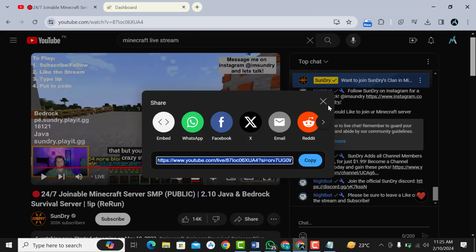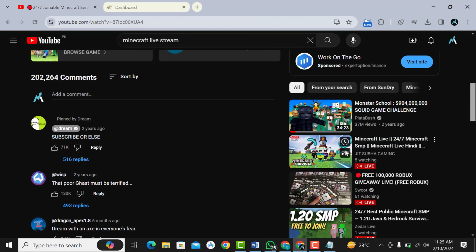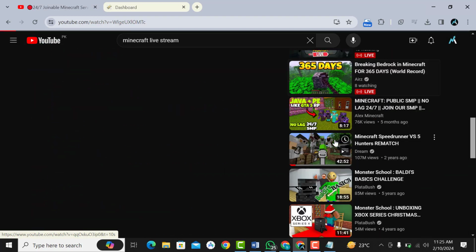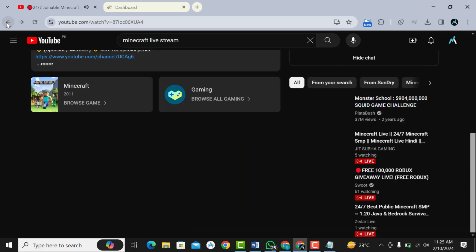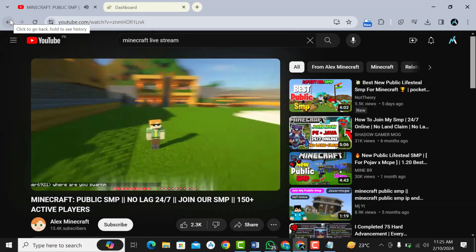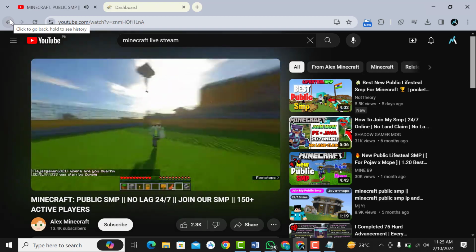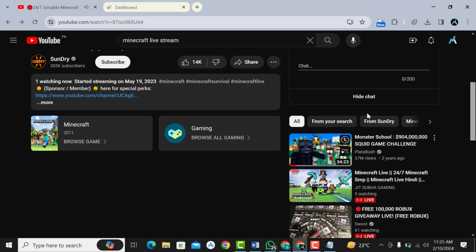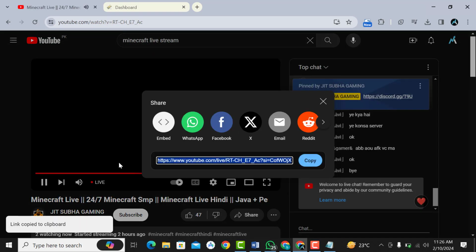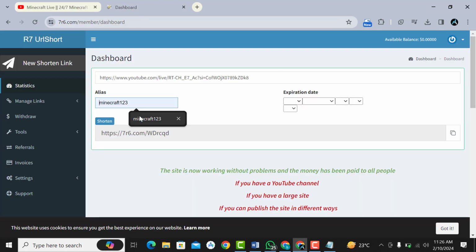This method suggests that by sharing shortened links of popular YouTube videos, like those of live-streamed Minecraft games, you can earn money when people click on these links. Remember to sign up on 7r6.com to start shortening and sharing links. Step number 3. Repeat the process for more videos. Find more videos on YouTube. Go back to YouTube and look for up to 3 more videos to increase your earnings.